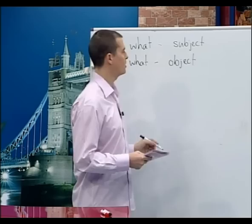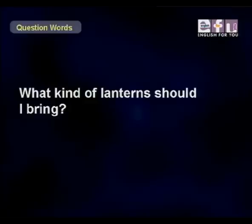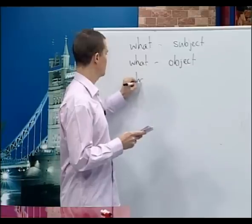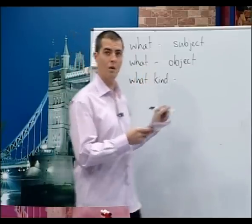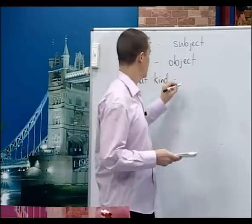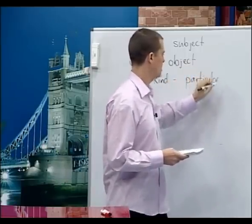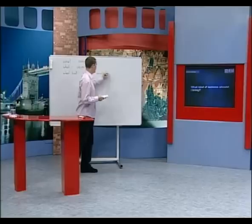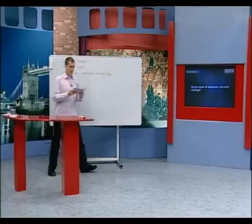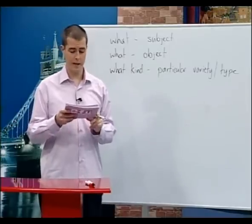Sean put what in the rowboat? What did Sean put? Next sentence, what kind of lanterns should I bring? Now, in this sentence, we have what kind, and this means a particular variety or a particular type. What kind of lanterns? Big, small, electrical, or just flame?